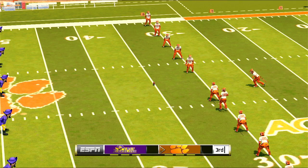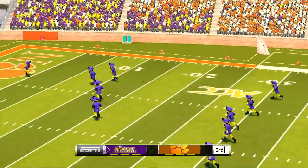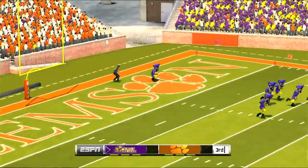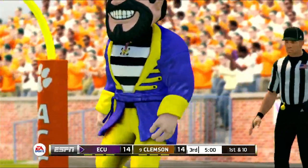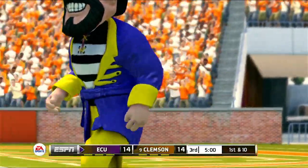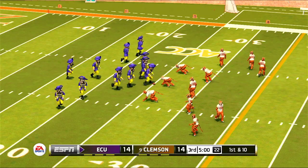Welcome back, everybody. Second half action about to begin. And he got all of this one. Great kick. This one's going to be down in the end zone for a touchback. Time's getting a little bit tighter now. You got to make every possession count.